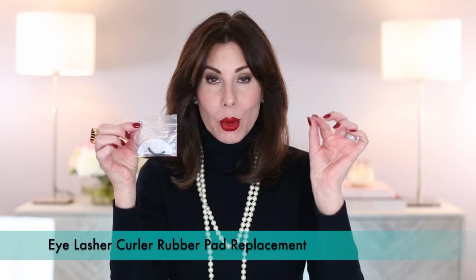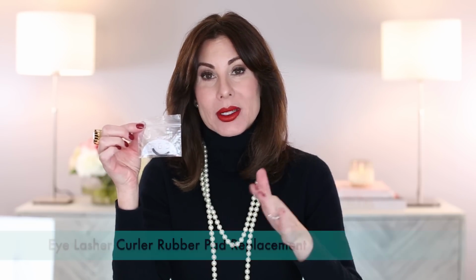Here I have a rubber pad that goes in your eyelash curler. It's important to periodically change your pads. When you do, you'll be like, wow, my eyelash curler is working amazing. So I would say, depending on how often you apply makeup, maybe once per month, change your eyelash curler pad. It makes such a difference. In fact, I think I'm due because I only have one in here. And the last time I shared my empties was in September, so I'm sure that I am due.